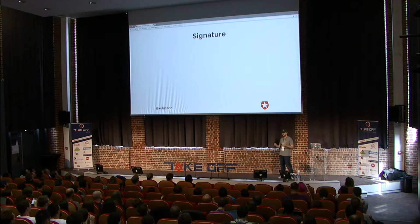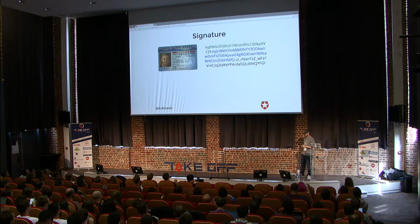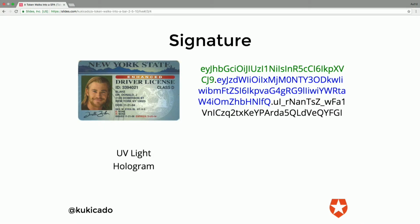So, where do we get the secure aspect of the tokens? That comes in its signature and its last component. Let's put our driver's license and our token side by side again, and look at what the signature or security aspect of our driver's license is. Typically, it is just a UV light hologram that's embedded on a driver's license. I don't know if this is true in France, but typically in the US, when you get your driver's license, it has this little emblem on it that allows trusted parties to verify that this is, in fact, a valid driver's license that was issued by the government and not created by a student in school.